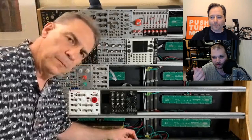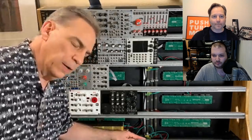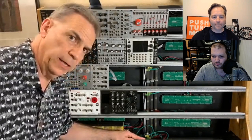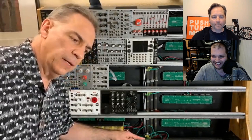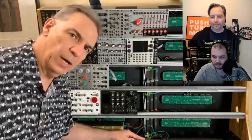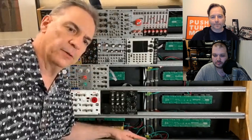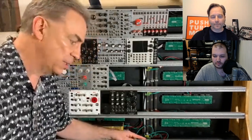But of course, the question for you, Chris, why so many folders? The reason I have several wave folders is the same reason I have like 20 odd filters. Not because I want 4 identical wave folders, but I want 4 different sounding wave folders. So I'm choosing them because they sound different from each other and give me different sonic choices.